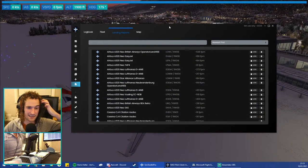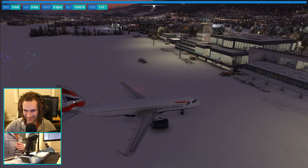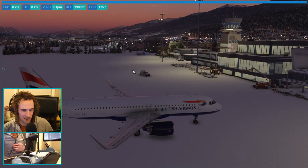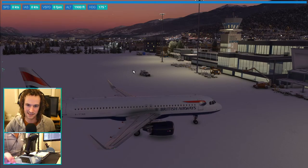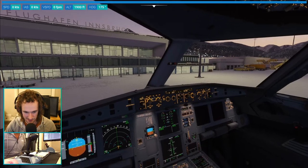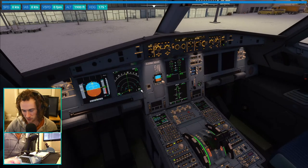So that's good. I'm just trying to make myself feel better here, by the way. It's not all about landing rate. It was quite a firm landing, but at the end of the day, we landed centerline and relatively level. So that comes into what a good landing is as well. It was a bit of a Ryanair landing, but hey ho.